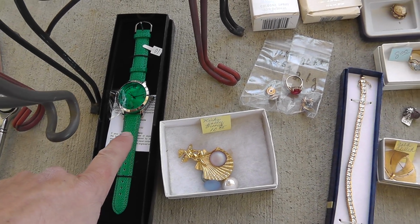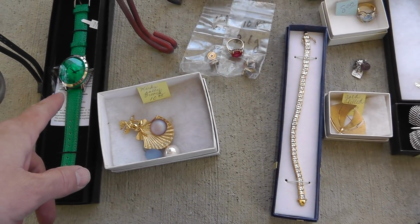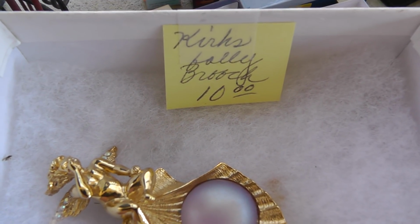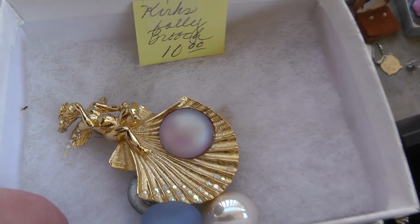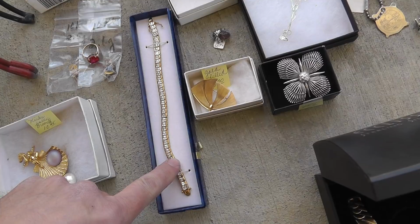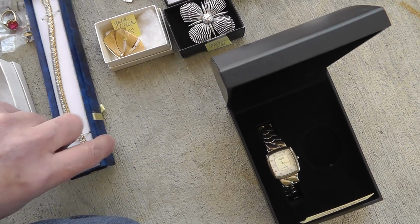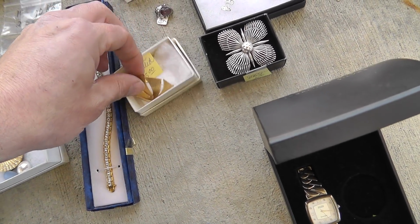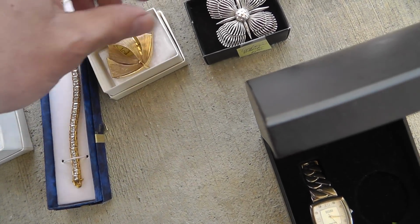Joan Rivers. Joan Rivers stuff always does well for me. $10 on the watch. Another thing that does well for me, Kirk's Folly brooch with interchangeable pieces. That was 10. Nondescript sterling silver and rhinestone bracelet. I think that was 5. Gold-filled vintage pen made in Germany, 5.